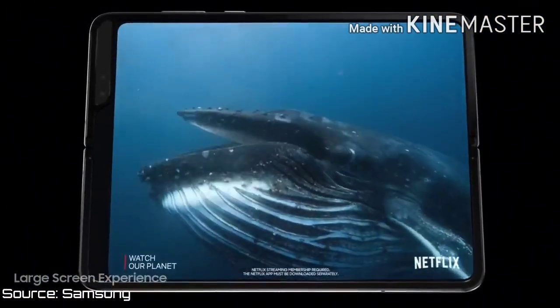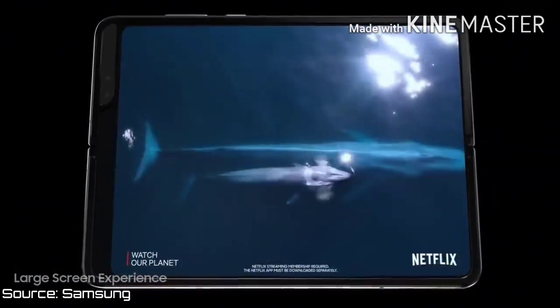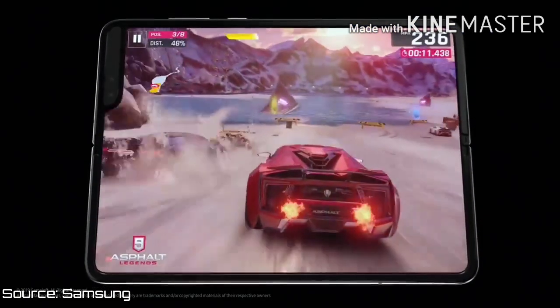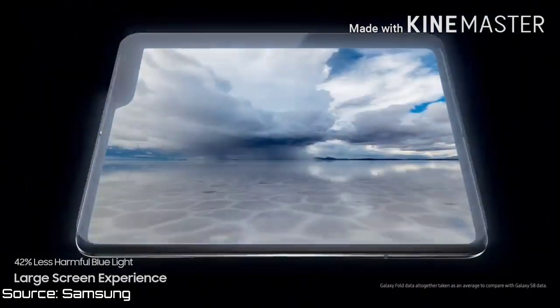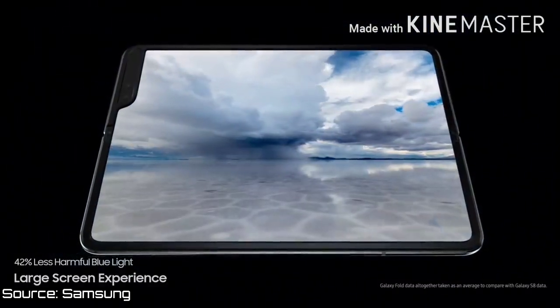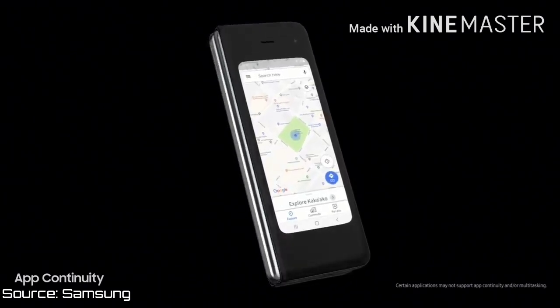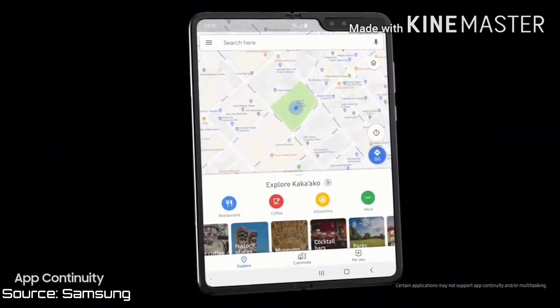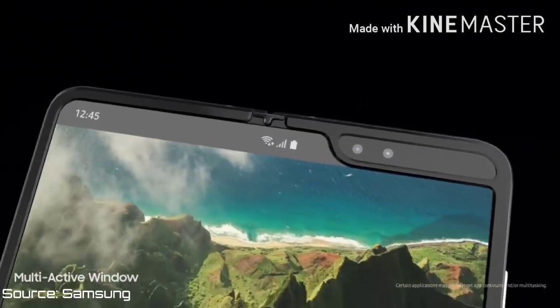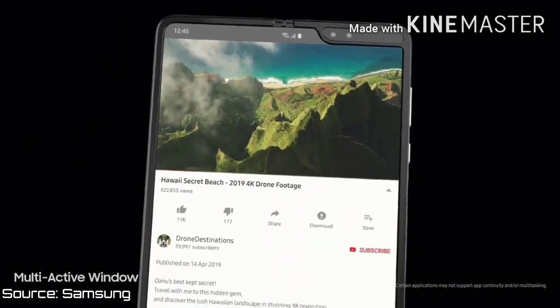Now, I don't normally like making videos based on speculation, but I saw this speculation and it got me very excited. So let me just get straight into it. In case you haven't been following the Samsung Galaxy Fold 2 hype, then this video is for you.